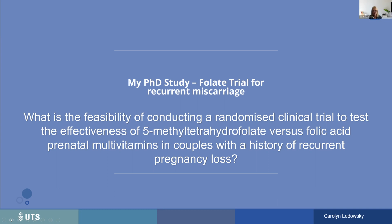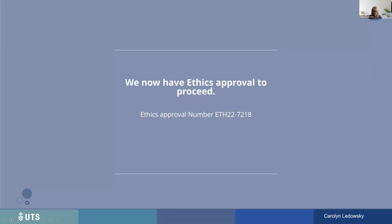We're going to give one group of 30 couples folic acid, and we're going to give one group of 30 couples methylfolate, and we're going to look at the difference in their rate of miscarriage to see if there is any difference. We're also going to assess how easy it is for these couples to follow the protocols that we're asking them to follow through the duration of the trial.